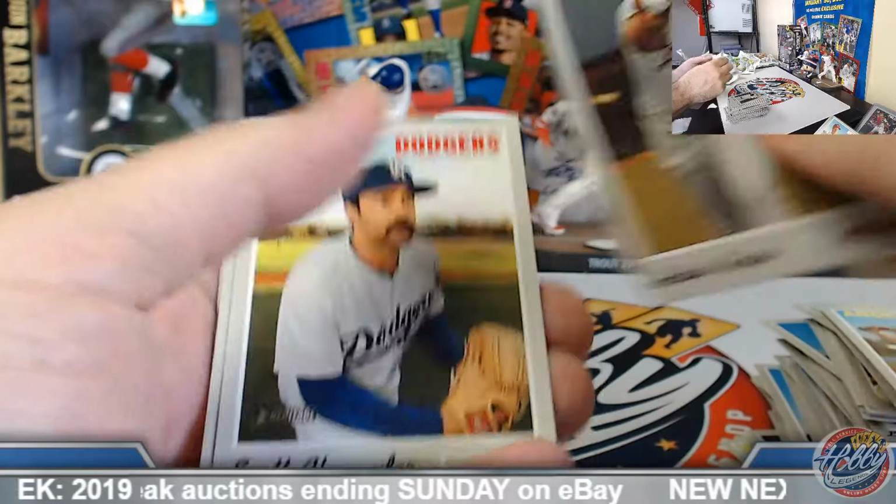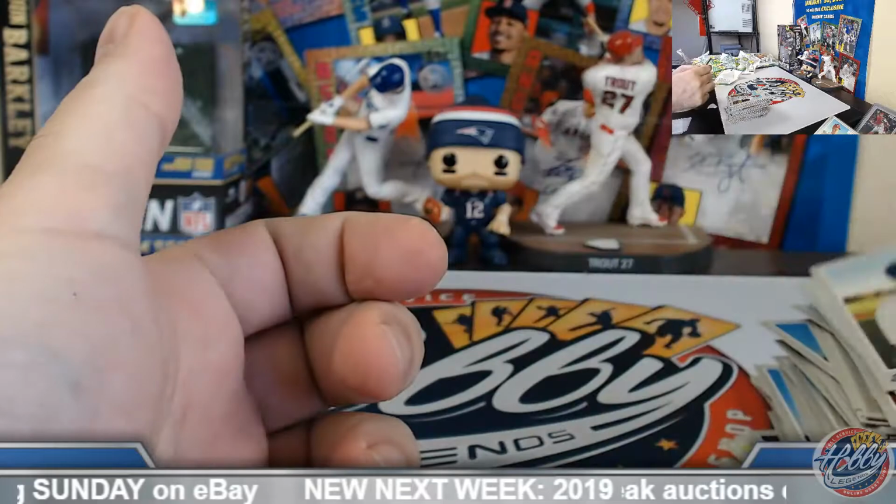Hector Neris, high number short print, Phillies. And base. All right, well, let's see how we did here.